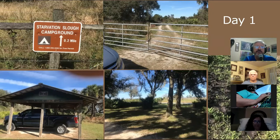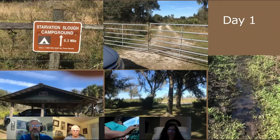They change the passcode once a month, so get your timing right. And it's all done online. It's a little complicated, probably overly complicated, but just bear in mind you've got to do that to be able to park in here. And as you can see, you have a little bit of a shelter here, but we just use it for parking. And then, as I said, we hiked in 4 miles.